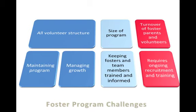The foster program challenges: it's all volunteer structure, maintaining the program and managing the growth. I'll show you some slides on our growth in foster. And the program, as it gets bigger, becomes harder. We have a lot of turnover of foster parents, and also volunteers. And that's just part of the deal. I'll show you a slide on that too. It's to be expected. It doesn't mean you're failing. And a lot of foster parents adopt their foster pet, so you lose them right there. You just have to expect it, thank them for their work, and thank them for saving the life that they fostered, and then move on to trying to recruit the next one that's going to save a life.